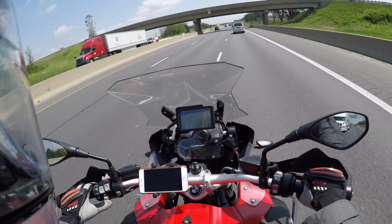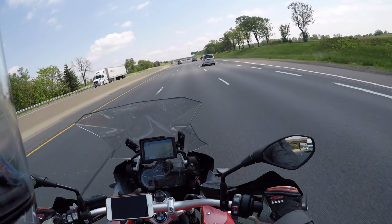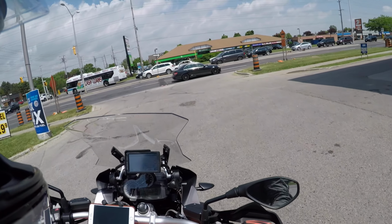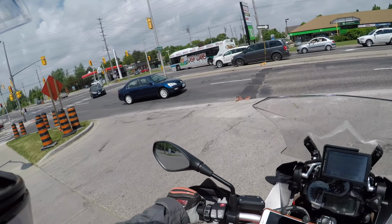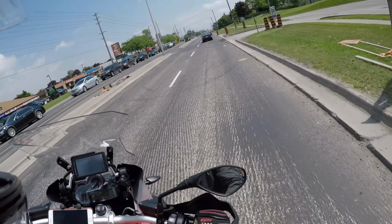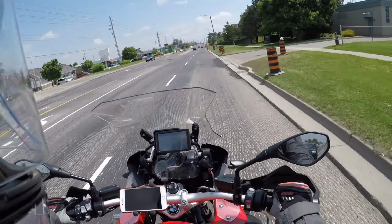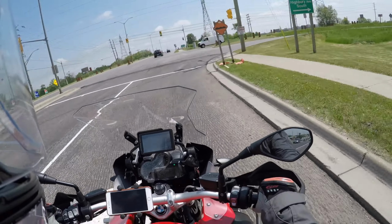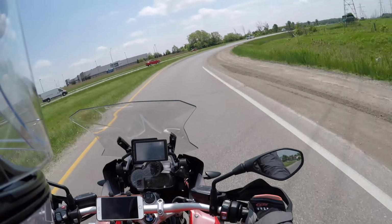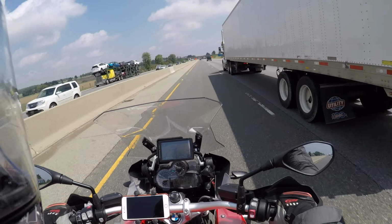One of the first things I noticed when I entered Canada was that the speed limit was about 62 miles per hour, which makes it about 100 kilometers per hour. On the way to Niagara Falls, there's a city called London. I decided to drive through and get a glimpse of the city. Once I left London, the traffic picked up quite a bit.